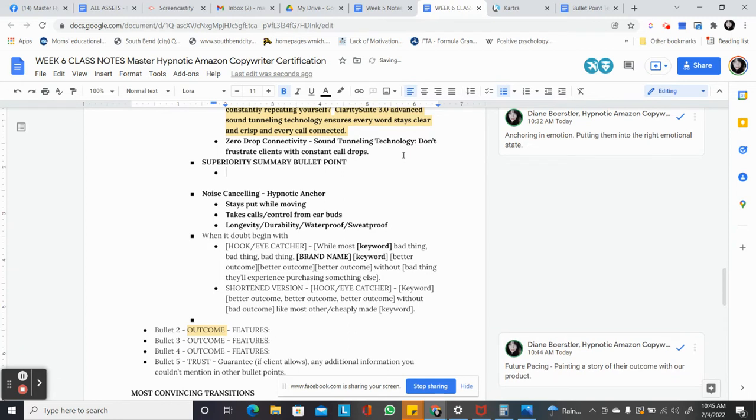Give me just a second here. Like for supplements, right? We don't necessarily have to juxtapose against other products. We have to resonate that they understand what they're going through. Okay. So you wouldn't use a superiority summary bullet point with something like an electronic usually. You'd use it when someone's actually facing things that they're experiencing, right?